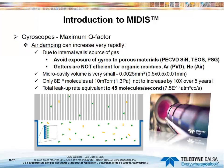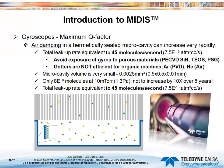The cavity being so small, we're talking here about 0.002 cubic millimeter. In order to maintain a pressure of about 1 Pascal for over 10 years, let's say 5 years, we're talking about molecules at a rate of about 45 molecules per second injected into this cavity. It's not a lot. So we're talking here about a leak rate of 10 to the minus 13 cc per second.